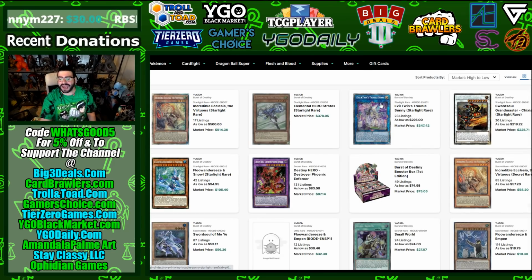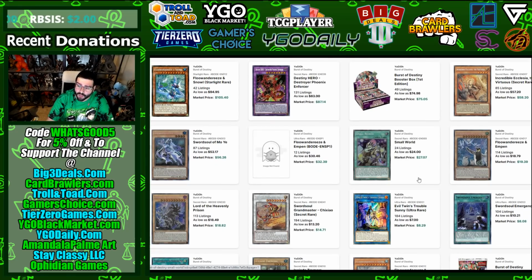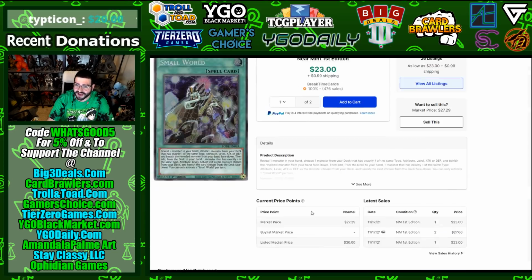Burst of Destiny has had a lot of cooling off in prices, but one thing that's going up a lot right now is Small World. This seems to be seeing a little bit of success in certain Tri-Leer-Lusk decks, and you see the market price, it's up versus the copies as well, going up very, very fast. So people are onto this.